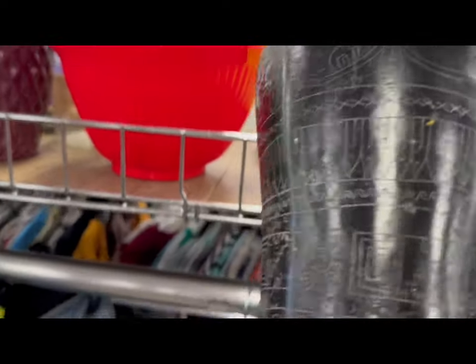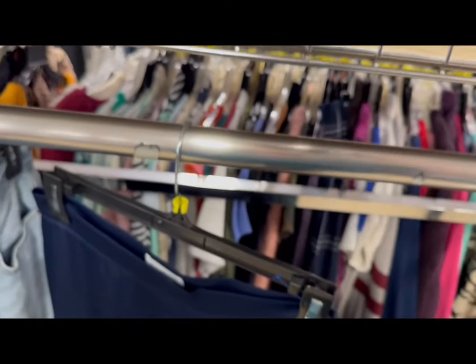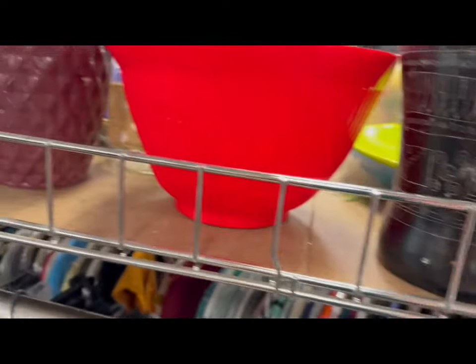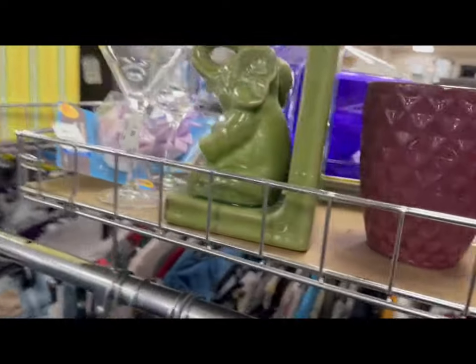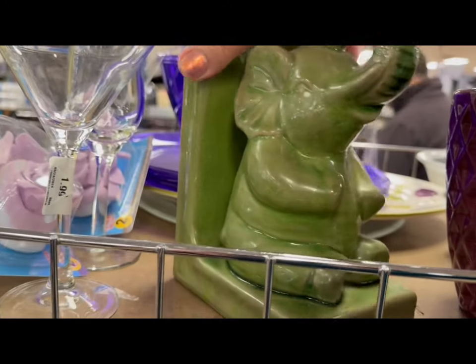This looked like a piece of Etruscan pottery to me. It looked very old, but I think it was just somebody's art project, a studio piece or something, maybe for school. It didn't look really well done.